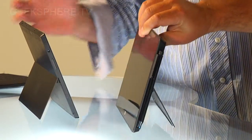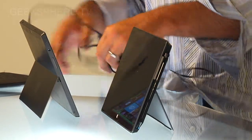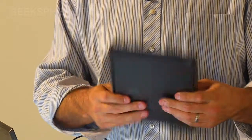Now Microsoft's made a lot of noise around this whole magnetic, the click element of the keyboard and everything else that goes with it. So obviously the keyboards are interchangeable. All you have to do, very simple, you just walk up, and this is where demos go wrong. You just click it like that, and suddenly your keyboard's attached. And the cover. Yeah, and the cover is up. So you get a cover, suddenly there you go.